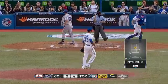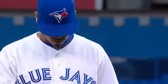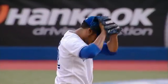Strike 3 call. Ismael Rogers, 2 strikeouts in the inning. He is locked in. He drops the breaking ball on Nolan Arenado. 4 strikeouts for Rogers through 5.